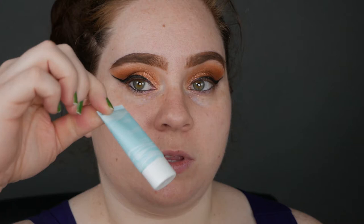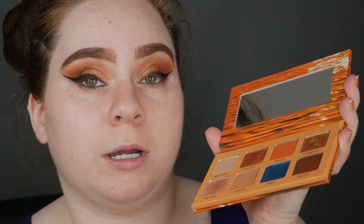If you're looking for more topper shades or cool inner corner shades that go in there, I think this look is really, really pretty. I put the pink on the inner corner with the gold and then made it more of a warm smoky type. So I actually really like this palette. The formula of these eyeshadows is really nice. They're very pigmented and very easy to blend. I really like that this is a really good summer palette.